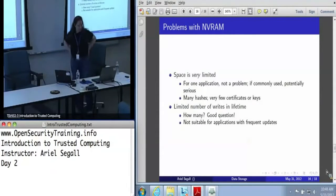So there's one other problem with NVRAM. In addition to how limited the space is, there are a limited number of writes in the lifetime of the NVRAM. And we don't know how many they are. It's probably at least 10,000, but we don't know how many. So if what you're using this for is, I have a hash of the current expected owner public key, I have a hash of my corporation's root certificates, so I can make sure those haven't been modified. Yes, those may update every so often, but really not that frequently.